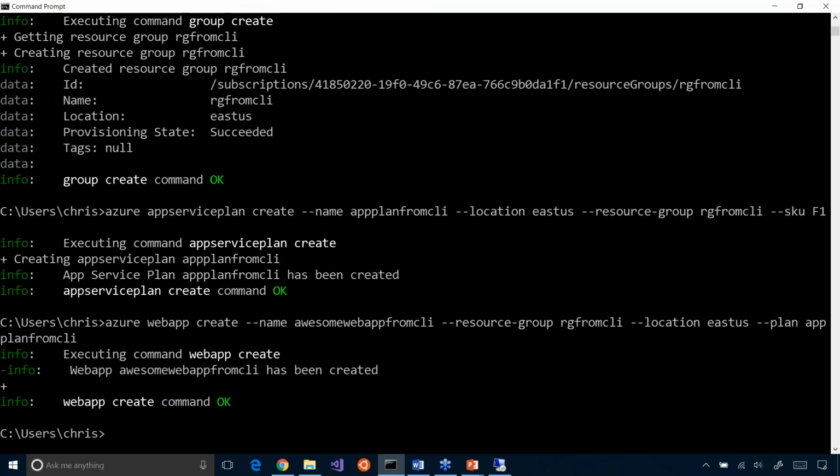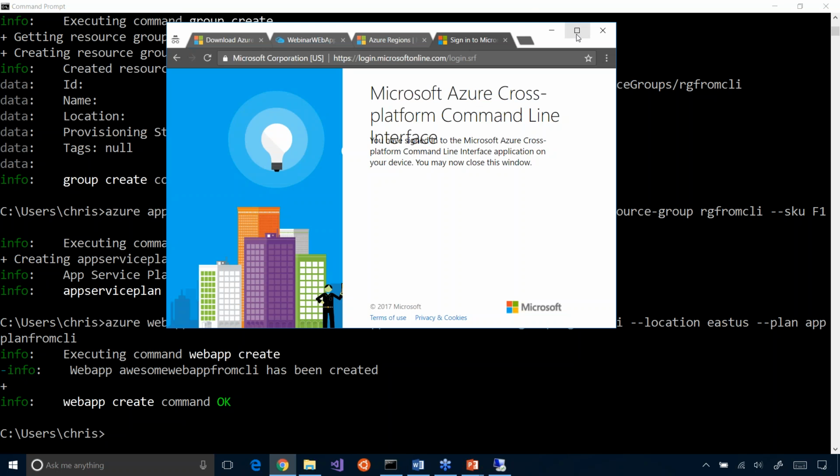So within a few seconds, I'm able to create a new web application in Azure that I can then go and deploy code to. I could do the same thing with the Azure PowerShell commandlets. The commands are slightly different, very similar, and offer the same functionality. So now we'll switch back to the Azure Portal.